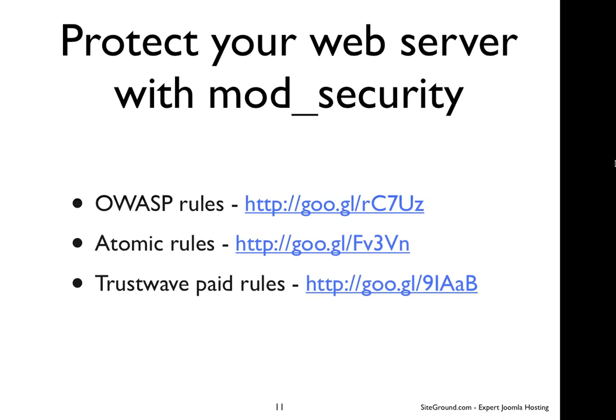It is difficult to write your own rules and to filter the malicious requests, and that is why I have provided the following links that you can access and download predefined configuration for mod_security. And then it is really easy to install it and enable it on your server.